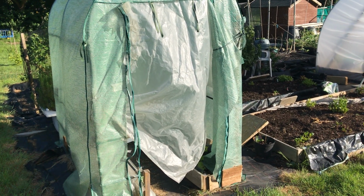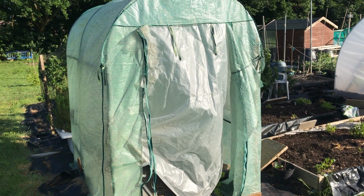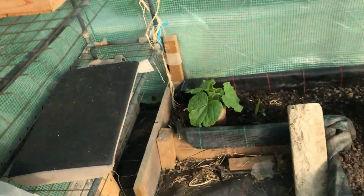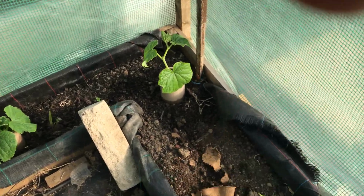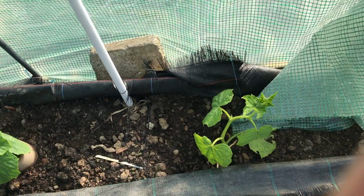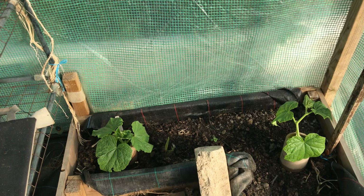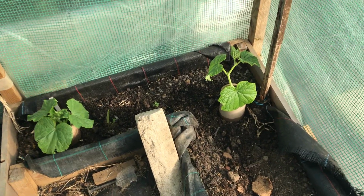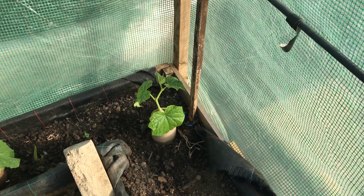Although this little greenhouse is old and battered, it's still functional, just about. Because inside there are 1, 2, 3, 4 really healthy looking cucumbers that should produce lots of cucumbers, gherkins and Deli Star, the yellow cucumber.